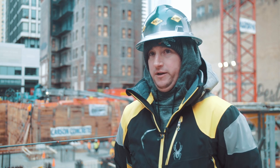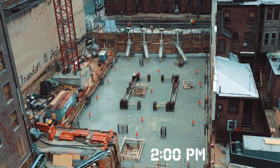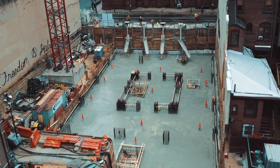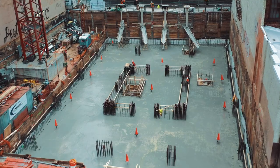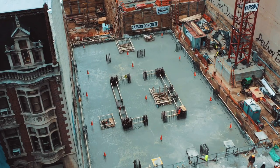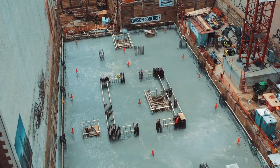Basically poured 4,350 yards. Everything went really well. No major issues besides one flat tire. Everything else was pretty good. You know, concrete got down, the customers are happy. I think the ownership's happy, Hunter Roberts is happy, and that's all we can ask for.